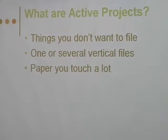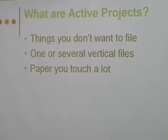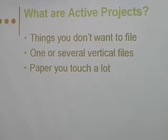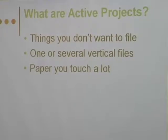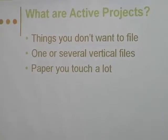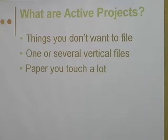So a lot of times when you're in an office situation, you can't file it away, but you're waiting for someone else. So it's really important to have a pending folder. And that vertical file is the perfect place for a pending folder. Or your words might not be pending. Your words might be waiting for someone else, right? Or follow up on this in a week. So whatever words you like. But if you're waiting for someone else, if something's pending or coming up in the future, you could have a folder for that. So an active project is just something you don't want to file because you have to take action on it sooner or later.